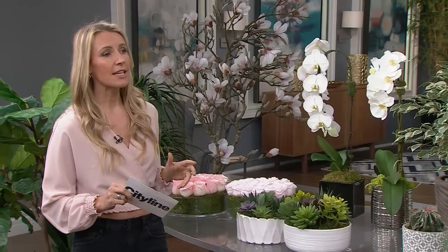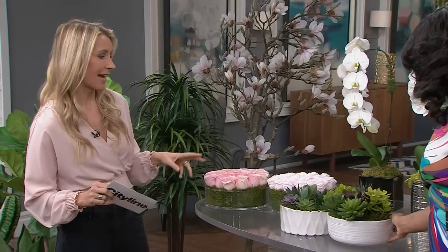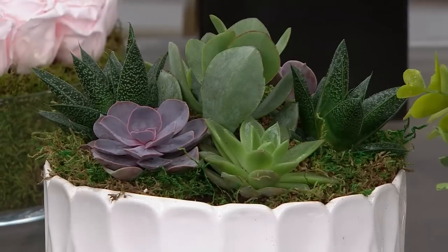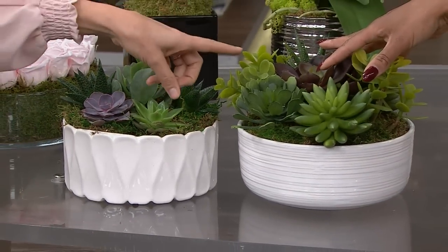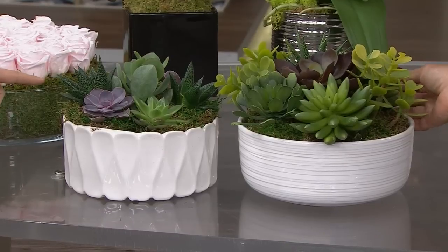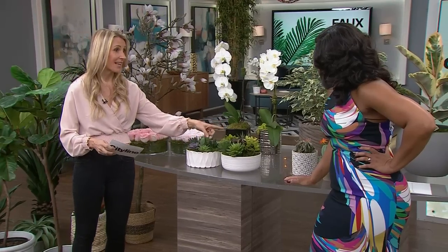Okay. This is the kind of thing you're going to put on a coffee table or on a shelf. Right. Look at that. I'm trying to figure out which one's faux here, to be honest with you. You cannot tell the difference. So this is faux? So that is faux. Okay. I had to touch it to tell. I pulled this up this morning, put it all together. This one is the one in that picture that sits on my bookshelf. No one can tell the difference.